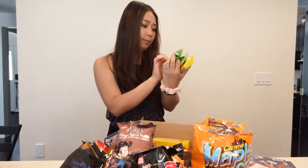I love choco pies. I've had the chocolate flavored ones before. This one's a green tea. This one's banana. But I'm not gonna open these because I'm not gonna finish them right now. So hopefully I'll just take them on a hike, split them with my husband. And then there's another one. It's called custard cream cake. I also won't open this right now because I don't wanna waste it. So yeah. Okay, a few more.